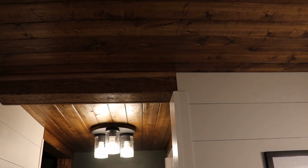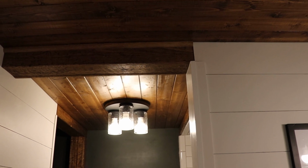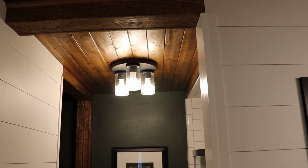In fact, we did use pine in our primary bathroom. We stained it to match our floors, and we even beat it up to make it look a little rough. They were tongue and groove boards that we put on the ceiling, and it looks great. We didn't scrape that popcorn. We just covered it. So you can cover it.